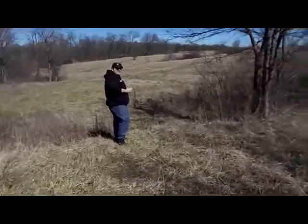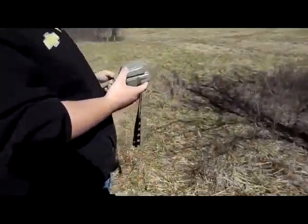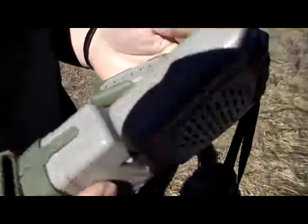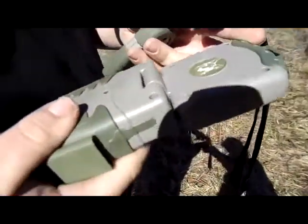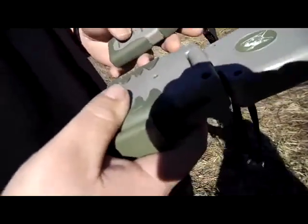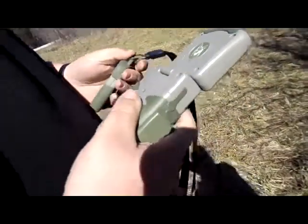All right, man, what are we doing out here? All right, well, we're out here today testing this Predator 4 automated call. Johnny Stewart is also on the back of this. It's a Hunter's Specialties Predator call. So, we're going to test it out, see if we can't call anything in out here.